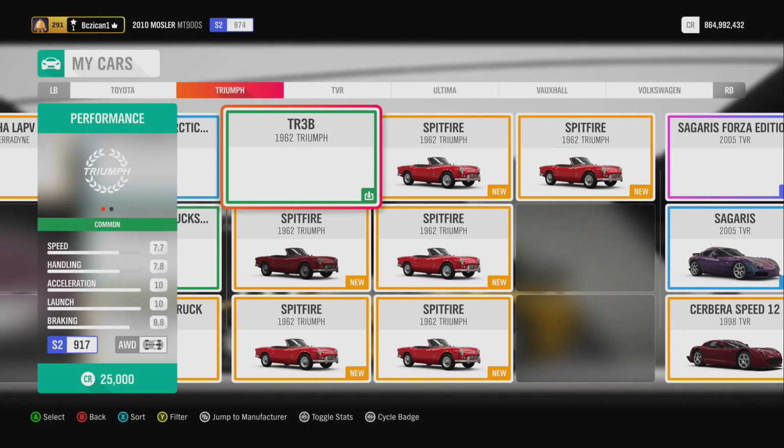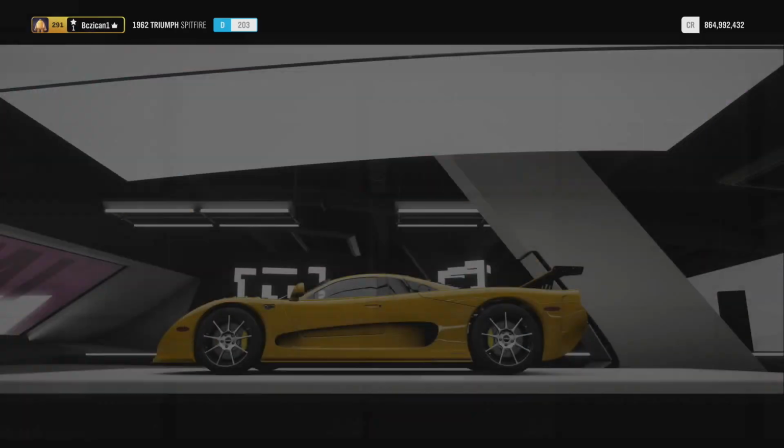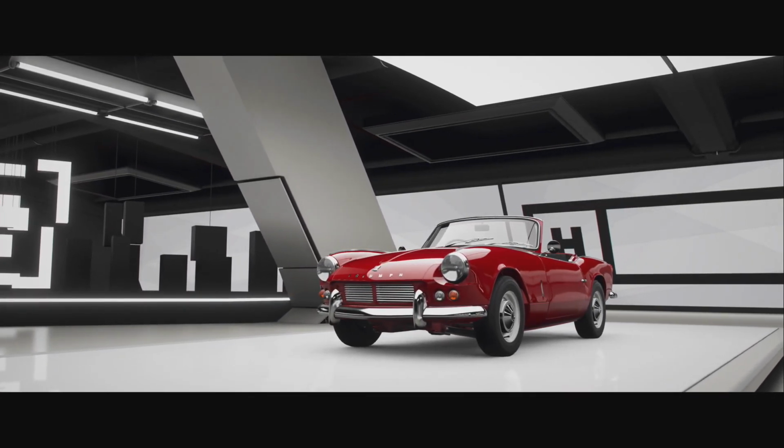Make sure you check out the other money method with the Mosier 900S, I believe, or something along those lines. It's a good one as well that people are offloading fairly cheap because they got it for free.